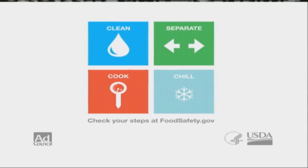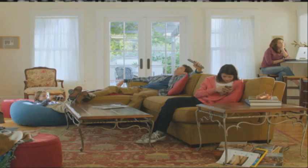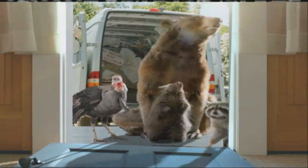Chill raw and prepared foods promptly. 1 in 6 Americans will get sick from food poisoning this year. Keep your family safer. Check your steps at foodsafety.gov. But it would be safe to keep your distance until there's no secret that laughter makes you smile. Reliable sources say that chicken soup has found their way out of this dangerous, but they are returned.